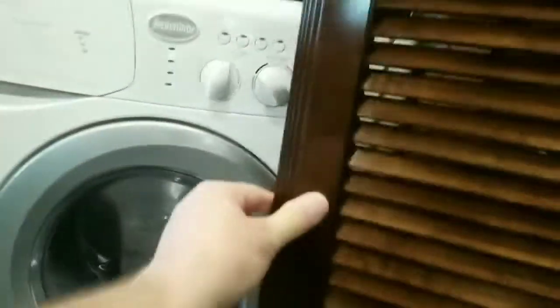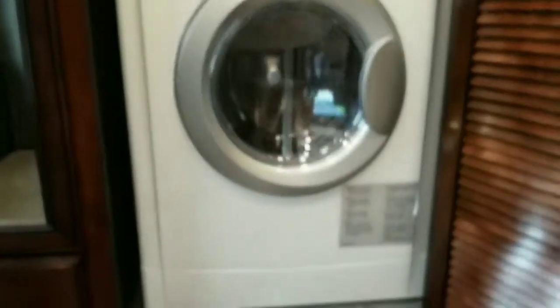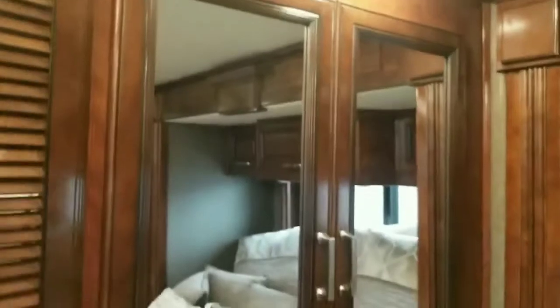Closet, a washer and dryer. Oh, it's a washer and dryer combo. Oh, it's a one piece? Yeah, which is nice. It's a space saver. Can only do small loads at a time, but what the heck.